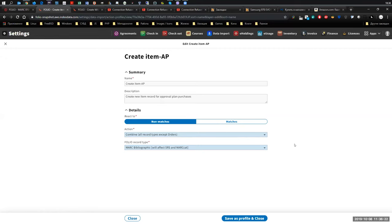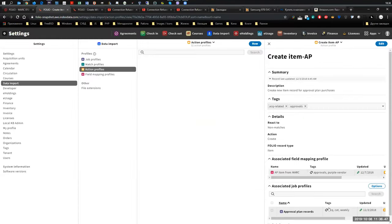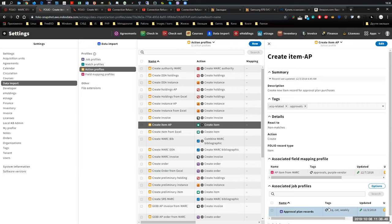So now you can save this, and it is already connected to the backend, so you can change the action profile details there. I will not do this, so as not to spoil the data, but you can believe me, it works now. So that's all from my side for today. It's not much, but you can ask me if you have any questions. Thanks.